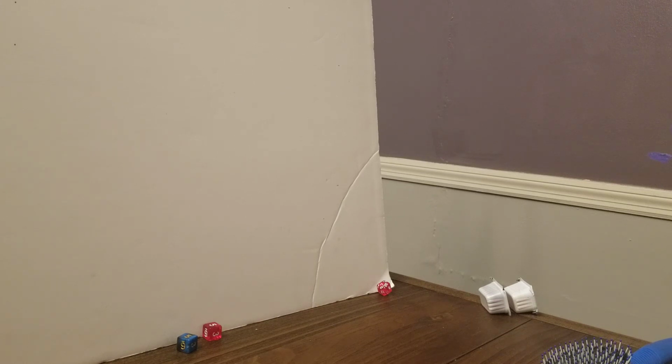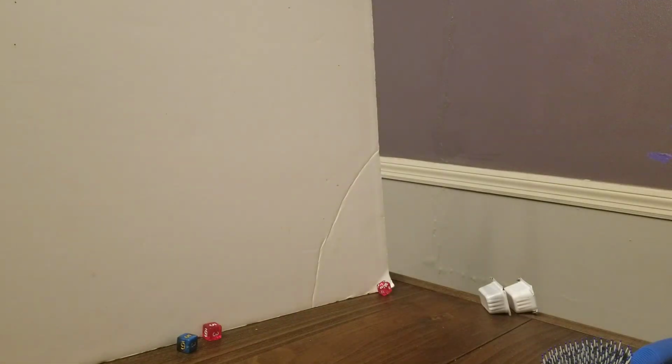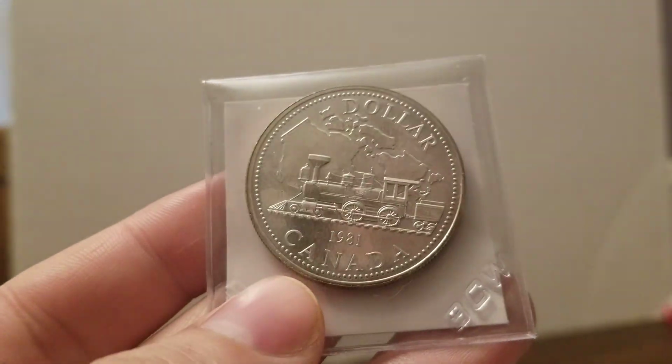Now here's a few I don't own. I don't actually have this one. What year are you? 1981. So we'll check that out. 1981, I don't know what that's commemorating, but it looks like a railroad. So we'll check that real quick. Anyway, it's 0.375, which would be the 50% dimes. I just went through some of those yesterday, so that's why it's in my head. It's still really close to a US half dollar. The 1981 coin is for the Trans-Canada Railroad commemoration. It is 0.375 ounces, so every 3 of these is an ounce of silver or so, a little lower.